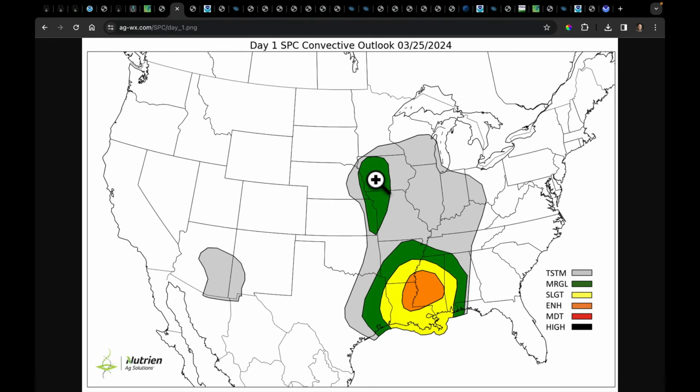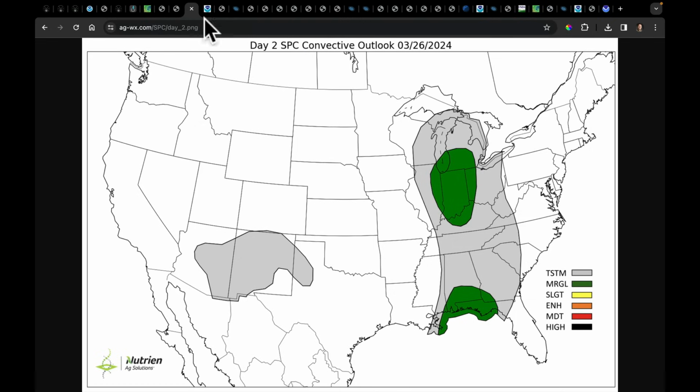But again, we saw the thunderstorms already early this morning here, which is why the Storm Prediction Center had this marginal risk out for this part of Iowa and Missouri. If we go forward into tomorrow, possibly some storms into Illinois, Indiana, Ohio, maybe Kentucky and Michigan. We're going to watch the tail end of this going through parts of the Florida Panhandle too.